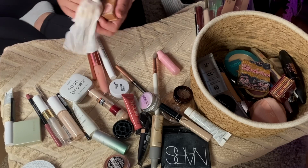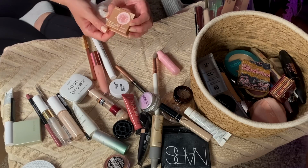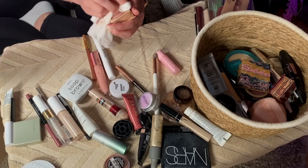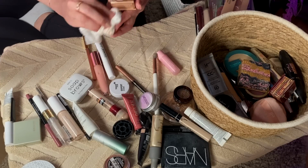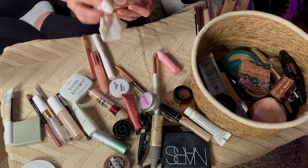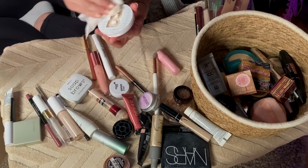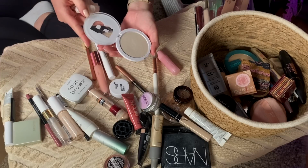This is a highlight from Benefit. I like Benefit. It's called Dandelion Twinkle. It's really pretty. I tend to only get makeup from high-end brands that I can easily access, like in Germany, so I don't have a lot of super popular American brands in my collection. This one is another sparkly highlight product from Beauty Bay, which is an online store.